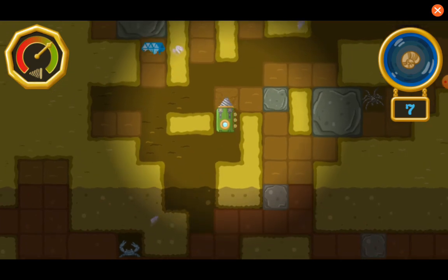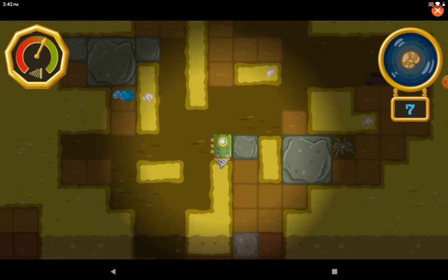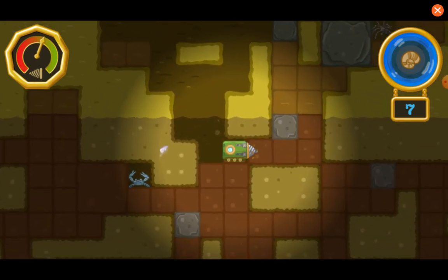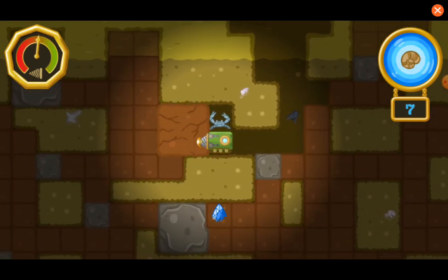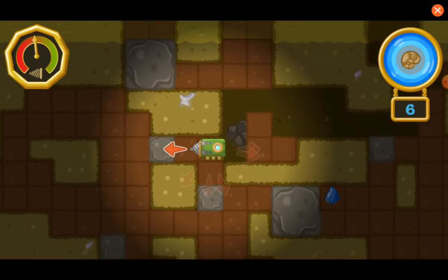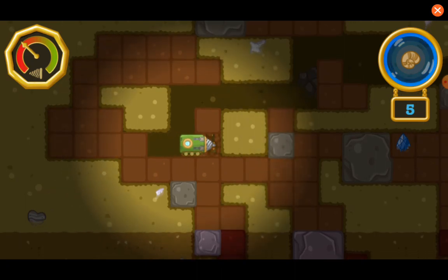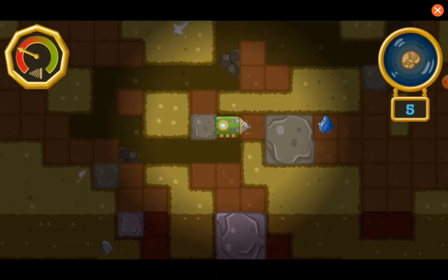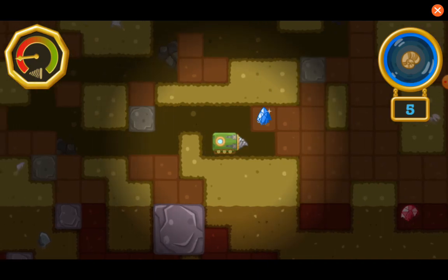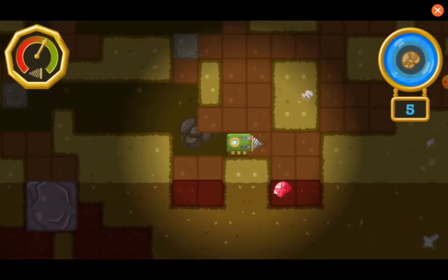You found a fossil. Now let's find the rest of them. The troglodyte says there's a fossil in that direction. Let's go find it. Fossilized seashells. Watch out, our drill is wearing down. We better hurry up and find all the fossils. A mineral! That'll make our drill last even longer.